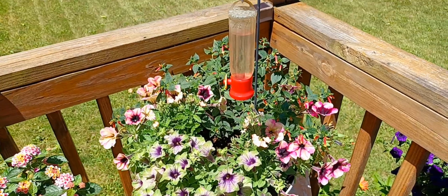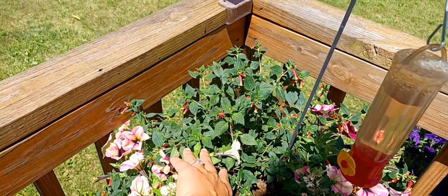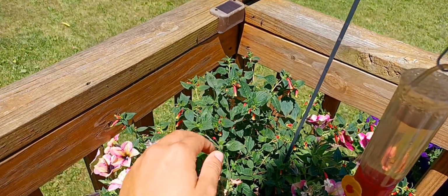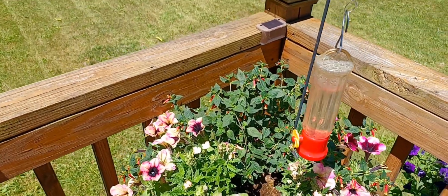We have some Verbena in there. Kufia in the back that I trimmed up, and it's looking so much better. It's bushier. It also doesn't have a bunch of weird growth on it. Looks so much better than when I first got it.